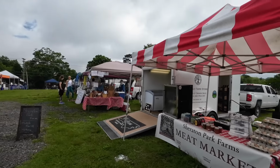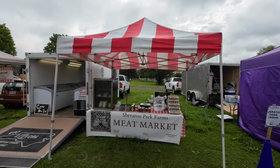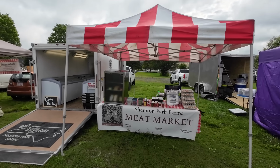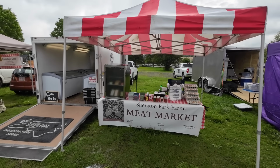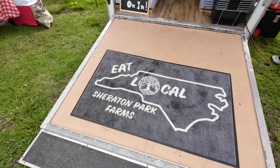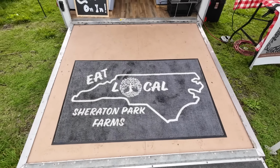All right, we are back out at Clemens today. Another variant of our setup. We made a couple changes. We have moved the tent closer to the trailer and positioned the table parallel to the walking path. We did get the rug to go on the ramp. We've added a come on in sign. These are a couple things that y'all had suggested from the last video.